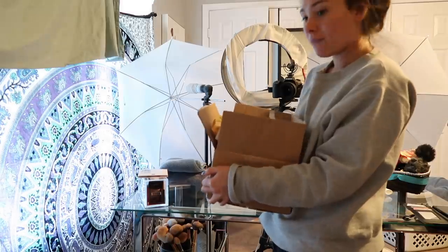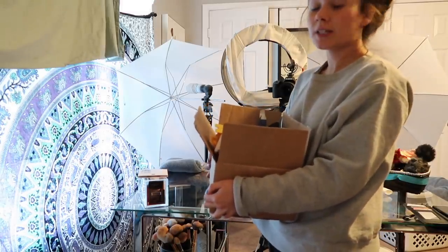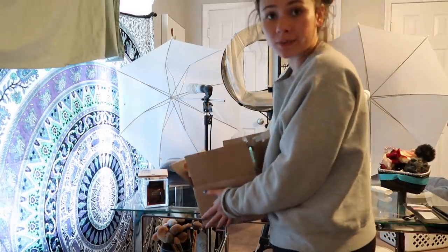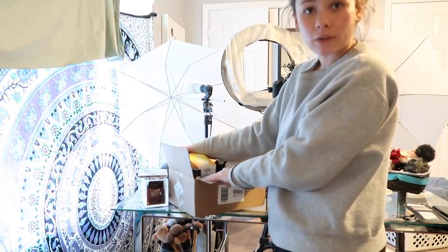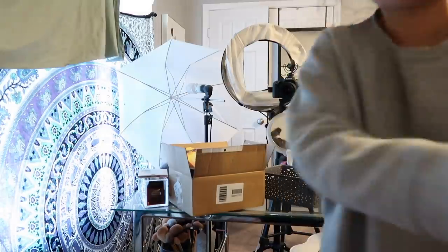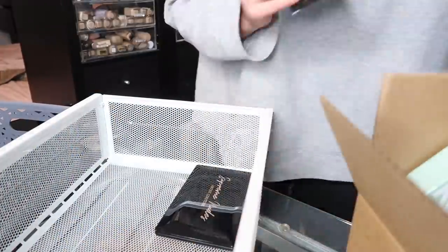Box. I have all of my Sephora VIB goodies that I'm keeping to do a hit or miss video very, very soon. I want to get this box out of my room because obviously it's wasted space, so I'm gonna put it in one of my new makeup kits.